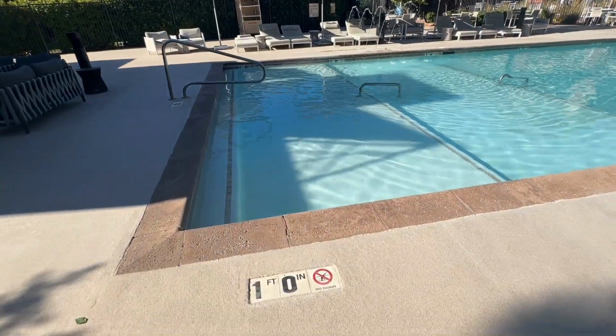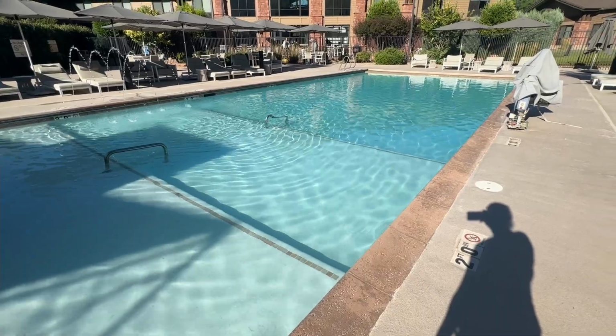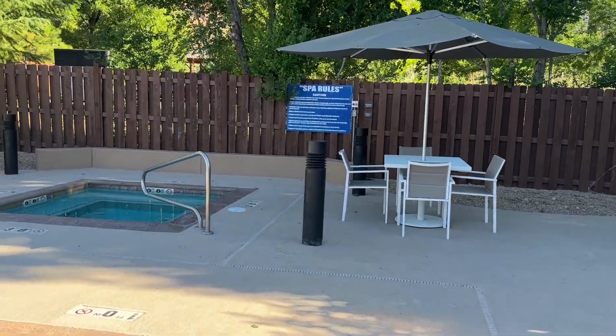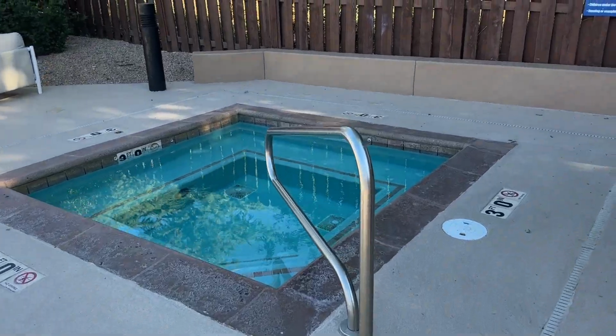They have a little shallow shelf area over here. Then they have shallow water as well as a deep end. They've also got a hot tub over here. And they also have a fire pit available. I mean, how much better does it get?